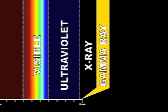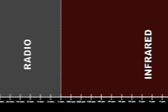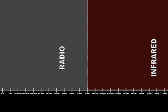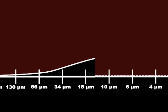Amazingly, all matter in the universe gives off light at every wavelength, from gamma rays to radio, but we give off a lot more of certain kinds of light based on our temperature. This is called blackbody radiation, and a graph of how much light comes at each temperature is called an object's blackbody curve. The blackbody curve peaks at different wavelengths depending on its temperature.